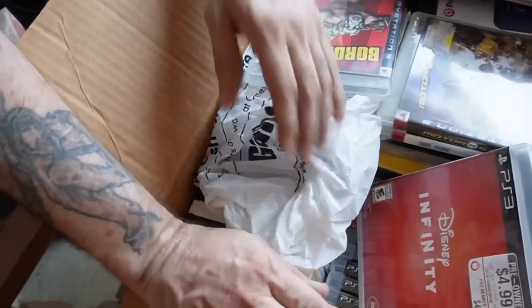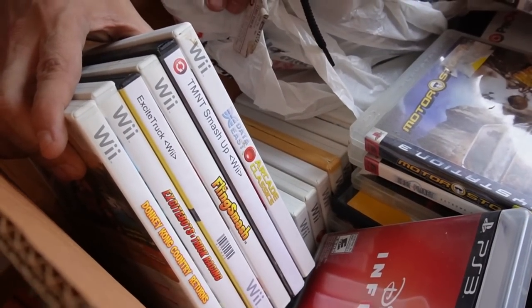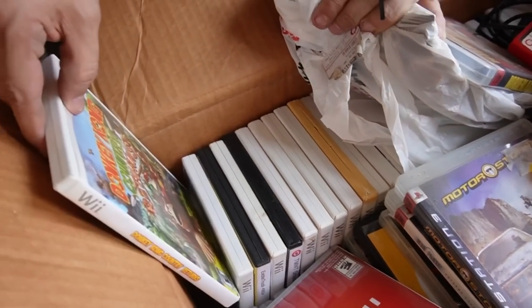Infinities. These are Wii games. So you're probably going to have all the good Marios. Donkey Kong Country. I know that's a really good title right there off the bat. They were just in the movie. So this box right here, that's easily several more thousand, I would say.